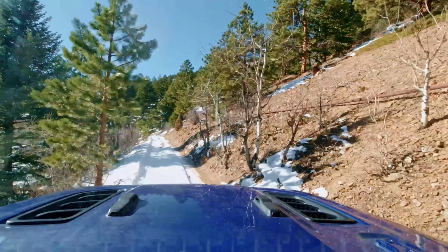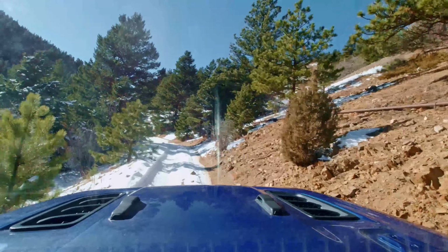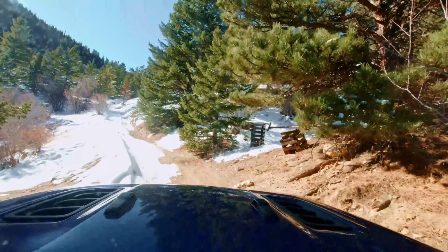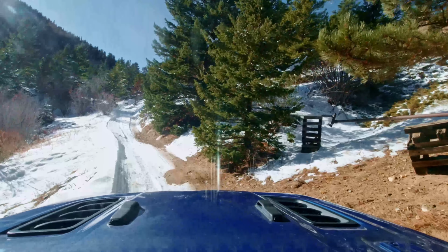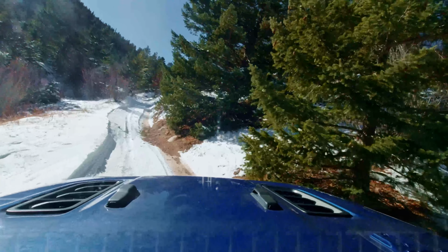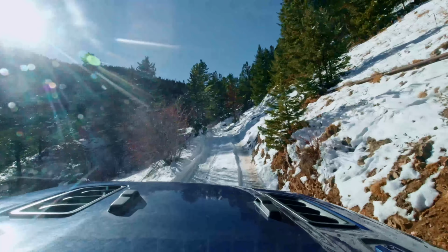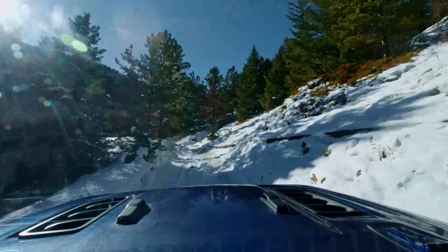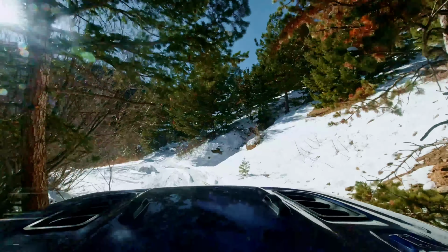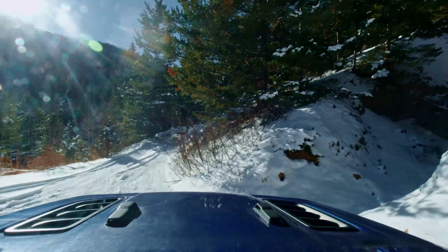Now, what I will say is this is a very narrow trail, and you are very, very likely to get some pinstriping on your vehicle going through here. It's just not wide enough. There's a nice little drop off. We're gonna have to go down, and we're just gonna take that nice and easy. We're definitely doing everything a little easier today because of the snow. We don't want to lose any traction and run into any problems. So we'll just keep cruising and see what Pennsylvania Gulch has in store for us today. That's probably the only spot right there wide enough for 2 vehicles.